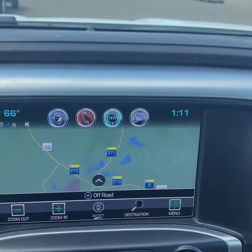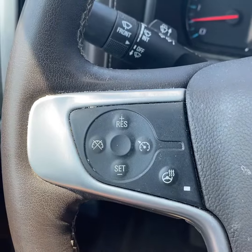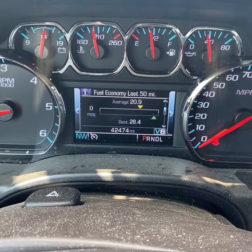Does have factory navigation, does have projection built into it. Heated steering wheel, information center, 42,474 miles on it today. Nice clean pickup.